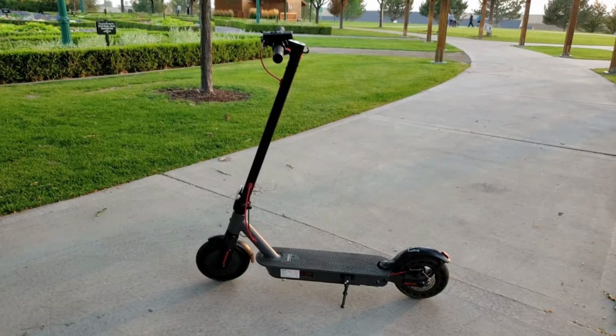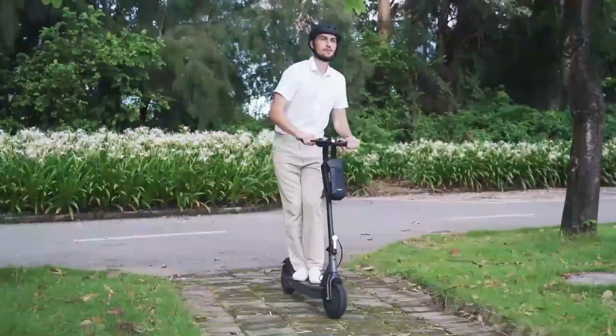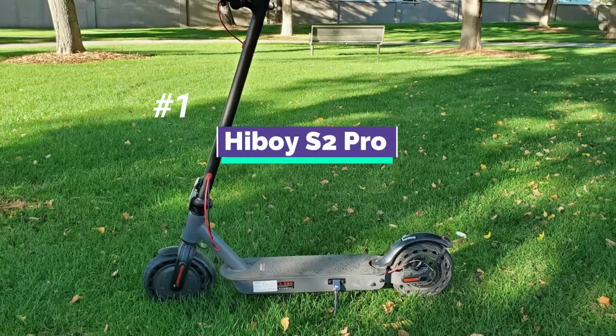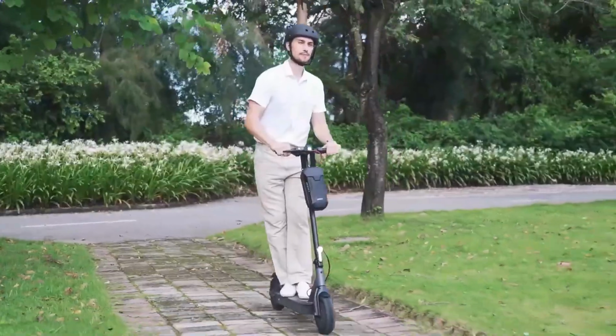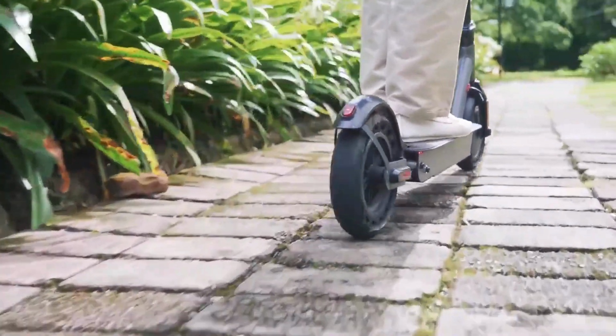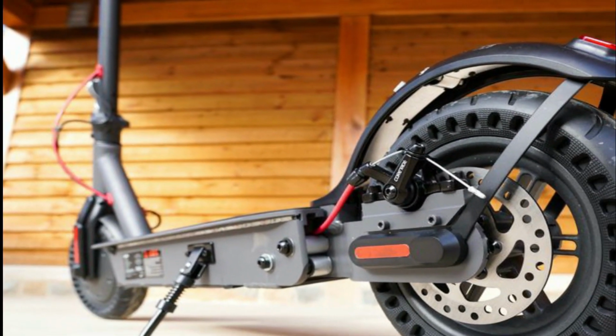If you want an electric scooter that's comfortable to ride, has solid battery life, and gets you from point A to point B, the Hiboy S2 Pro electric scooter is our choice as the best budget electric scooter right now. Hiboy S2 is a well-made entry-level offering that's ideal for casual riders, and it offers some features that are typically found on more expensive models.